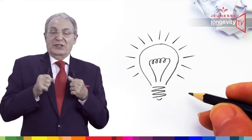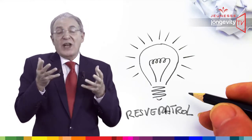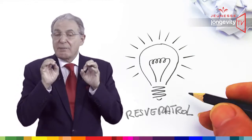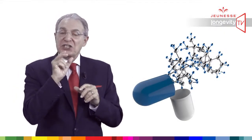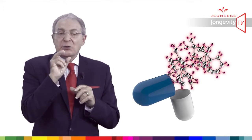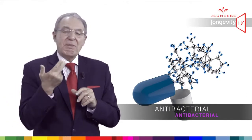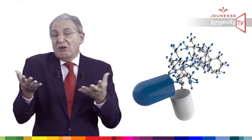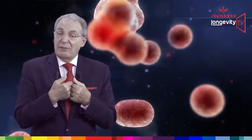To make a long story short, resveratrol is a great discovery. And as so often happens with great discovery, the answers turn out to be based on a very simple idea. By taking natural plant molecules, we can switch genes on and off to benefit from their anti-inflammatory, antioxidant, antibacterial, and blood sugar normalizing effect, and at the end, live longer. Reserve is a very strong cellular level protection against oxidation and free radical damages.